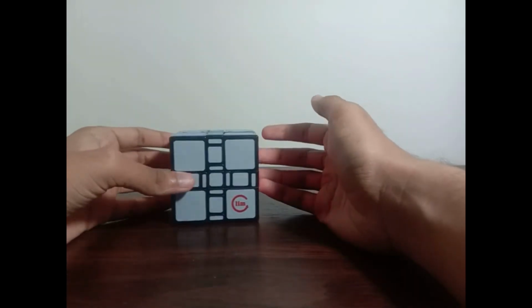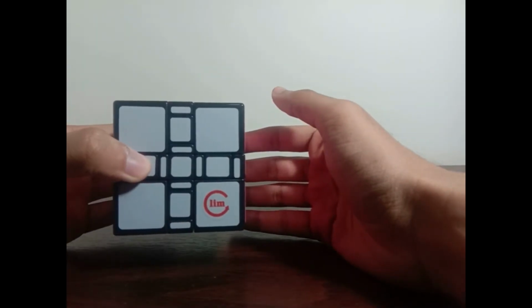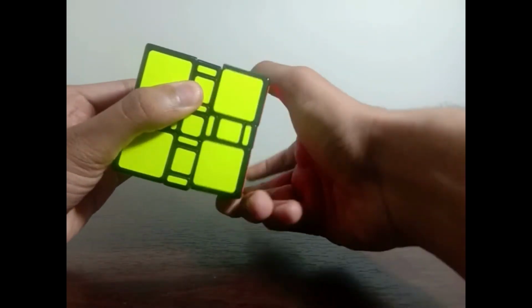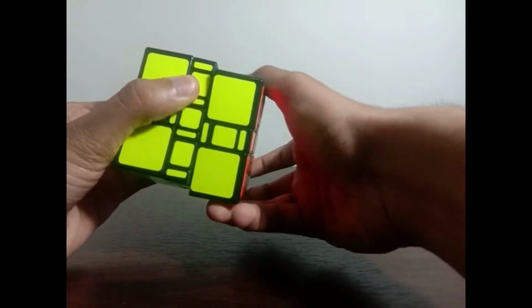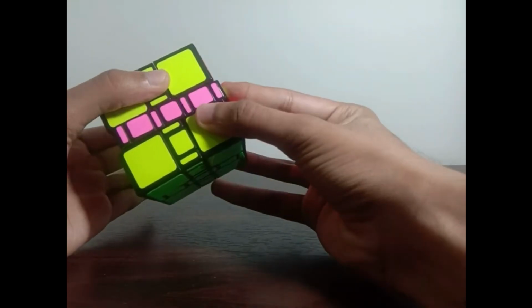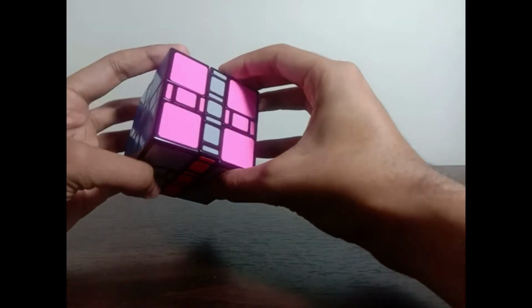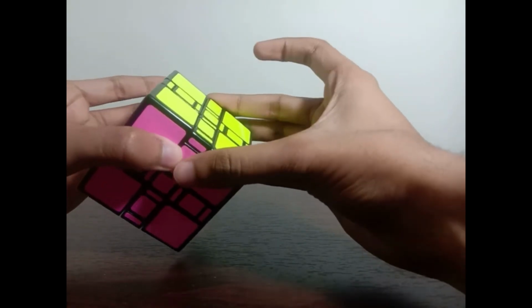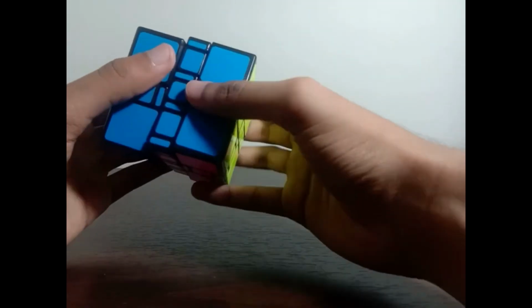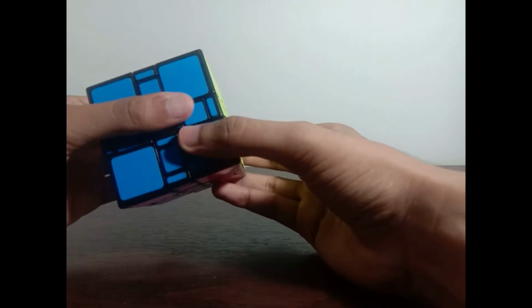And finally, number 1, the Fangshi Lim Cube Mix-Up Ultimate. I don't know where exactly to start with this. Let me just say that the build quality is amazing. The colors are so lovely, and the sounds that the puzzle makes as you hold it, as you turn it, everything is just so satisfying about this cube.